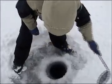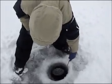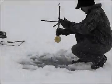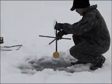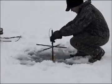What we're fishing for today with our tip-ups is pike, and only pike. So hopefully we'll have some luck with either one of these shiners or suckers. I like using the old-fashioned style tip-ups. Don't ask me why. Maybe the technique I have works for me, but I've always had good luck with them, so I stick with it.